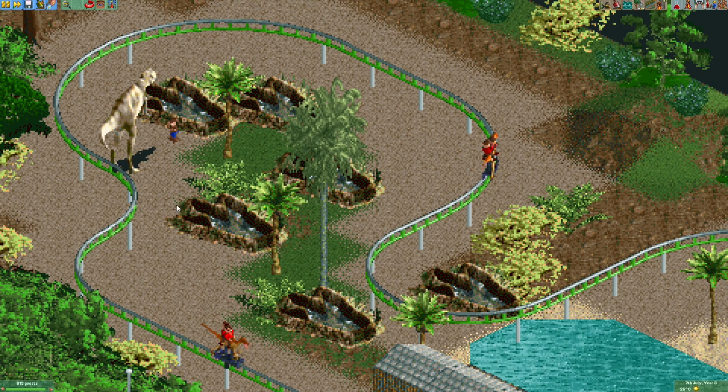You can see these big footprints here. Also this guest who seems to be scared by this dinosaur. Some of these guests actually have really goofy animations.